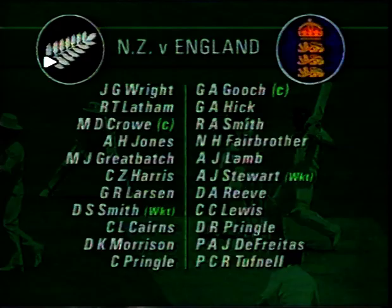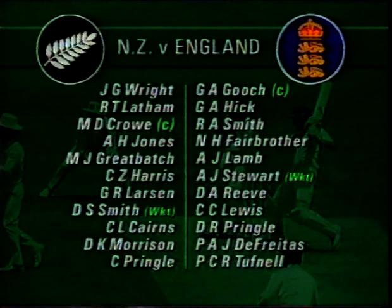Alex Stewart preferred to Jack Russell behind the stumps, and the all-rounder Dermot Reeve making his second international appearance. Well, New Zealand won the toss, they chose to bat, and the first ball was De Freitas to John Wright. Best possible start for New Zealand, Sir Richard.